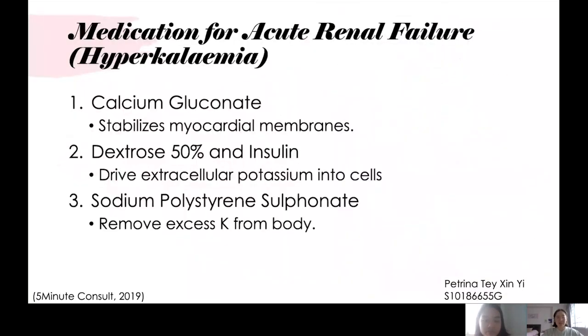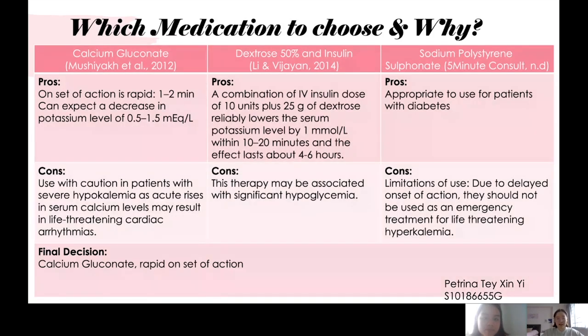These 3 medications will be targeting hyperkalemia for acute renal failure. These include calcium gluconate, dextrose 50% and insulin, and sodium polystyrene sulfonate. So which medication to choose and why? I will be comparing these 3 drugs and then choosing one at the end accordingly.